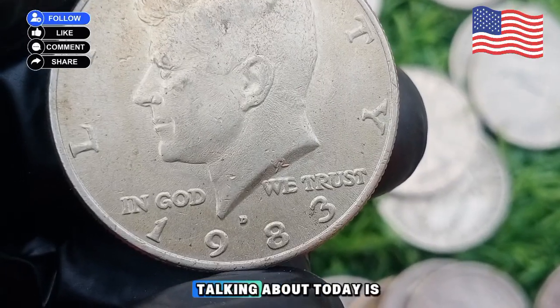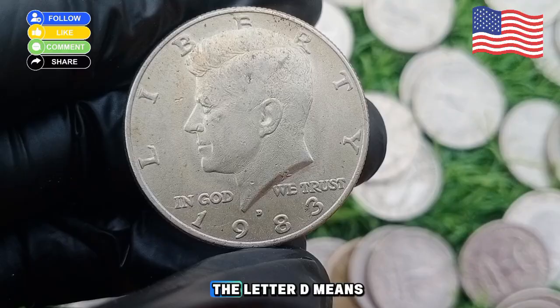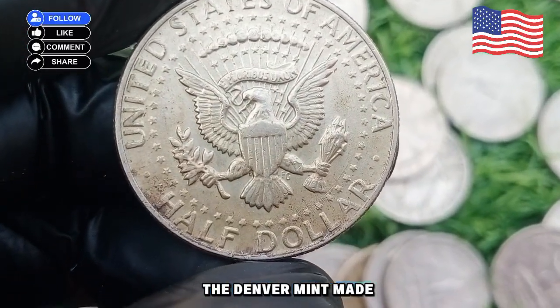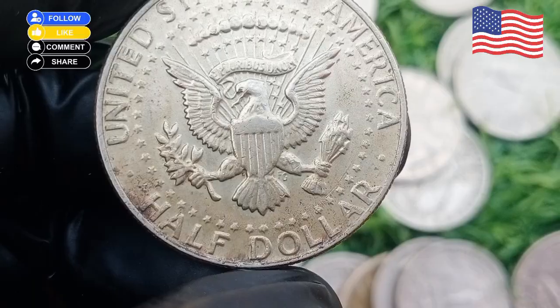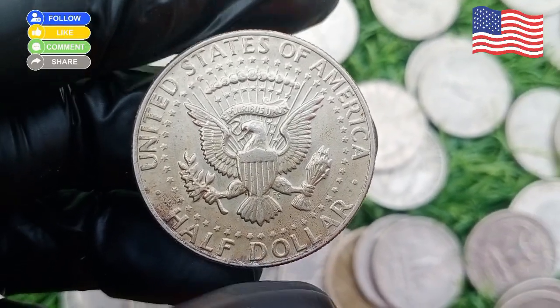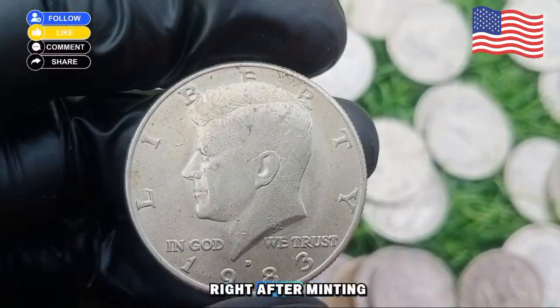The coin we are talking about today is the 1983 D Mint Mark Kennedy half-dollar. The letter D means it was made at the Denver Mint. The Denver Mint made millions of these coins. That sounds like a lot, but almost all of them were used. Very few stayed clean. Very few were saved right after minting.